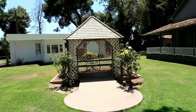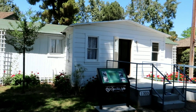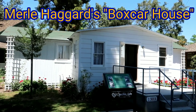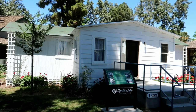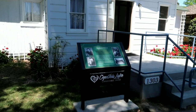Let's walk through this gazebo and see what this house is over here. Okay, here it is, the Haggard House. Now the story was that when the family moved out here, they didn't have that much money, so Merle's dad bought an old train car, built some rooms on the inside of it, put some siding up, and the family lived there pretty much all of his childhood years.